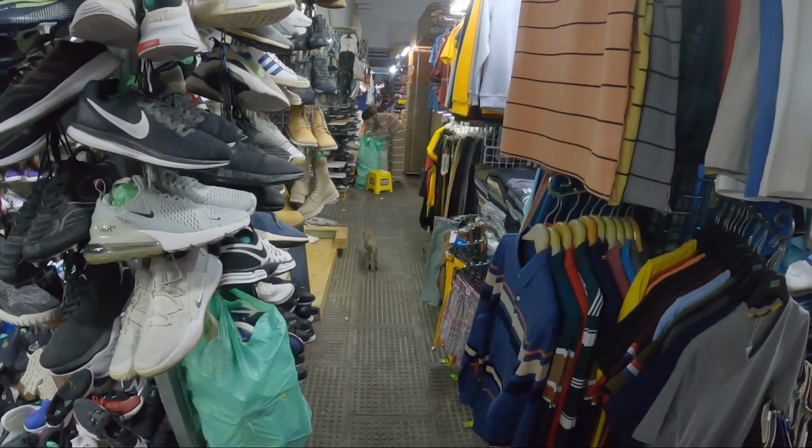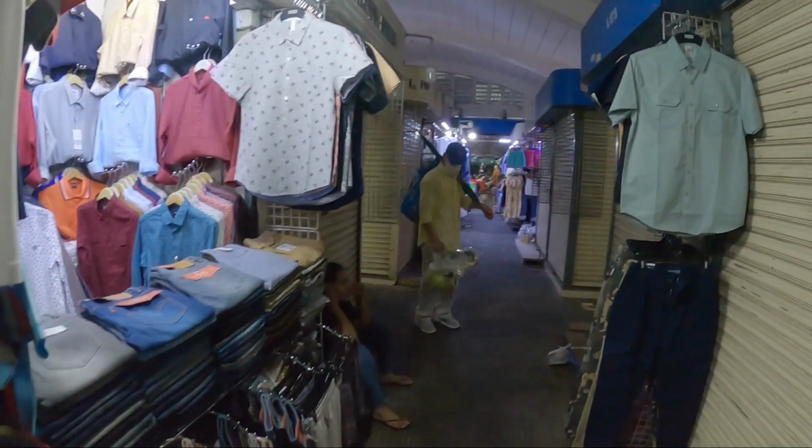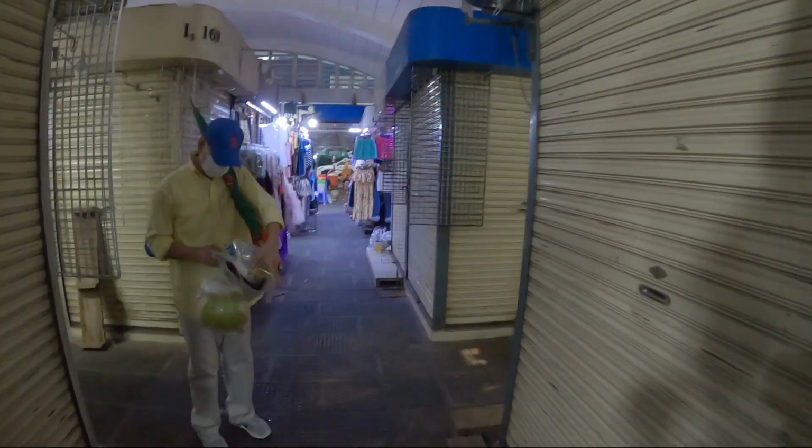Look at the kitty. Cute. Little market kitty. So cute. I think I got a bag here, too, last time.